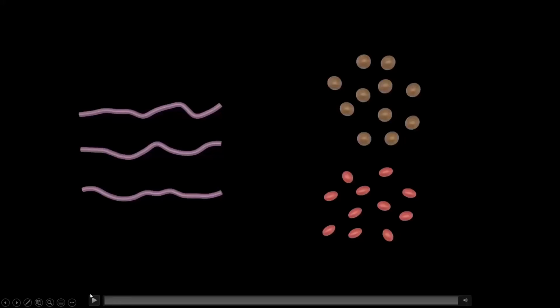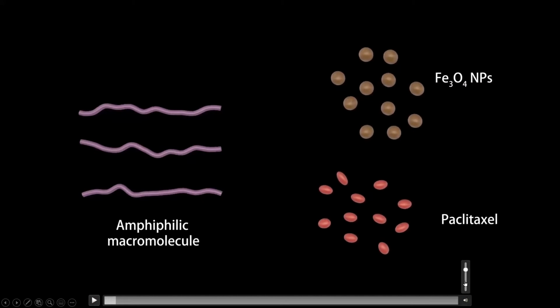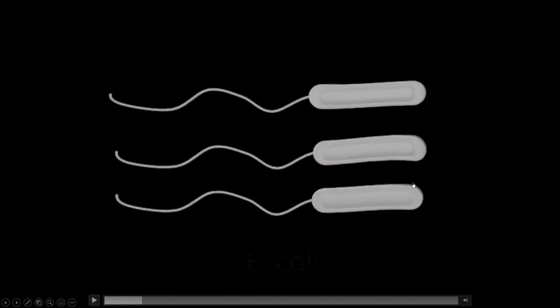So they use a defense cell type over here that naturally passes through the blood-brain barrier to carry drugs to the brain. And to build these robots, they first used iron oxide to form a magnetic nanogel, and this functioned as the base of the delivery system. So this is the nanogel here that it formed.